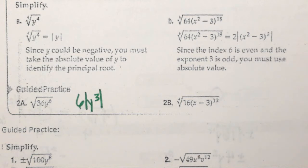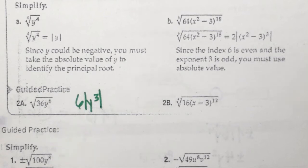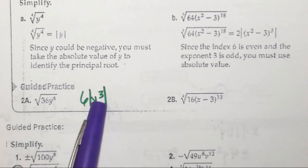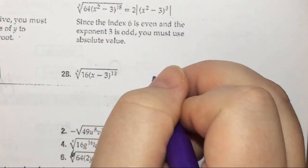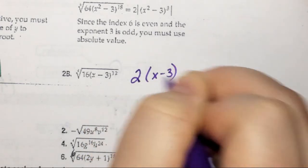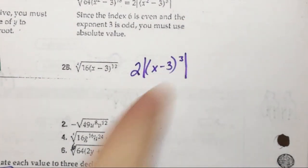And the reason you ought to put it in absolute value bars is because if Abby Grace plugs in a number, let's say negative 2 to the 3rd, you end up getting negative 8. She can end up having a negative under the radical. We said, no, we're not doing complex numbers today. So if we're trying to prevent complex numbers, if we have an odd exponent, we better put it in absolute value bars. So like on number 2b, I know 2 to the 4th is 16. I know x minus 3, 12 divided by 4 is 3. I need to put this part in bars because of that 3.